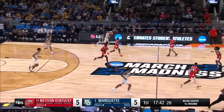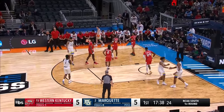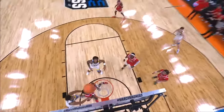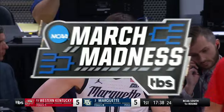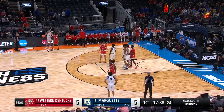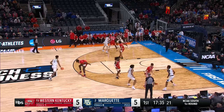Kolek's got the ball. Big East first team driving into Lander with a shove and a Western Kentucky foul. You cannot let Kolek go to his left hand. You've at least got to get him to his right. But that's a great offensive rebound. And Dan, we know offensive rebounds often create open three-point shots. And if you're Western Kentucky, your defensive rebounding is one of your strengths. And Marquette, as you mentioned, they're not a great offensive rebounding team. So you've got to get that cleaned up right away if you're the Hilltoppers.